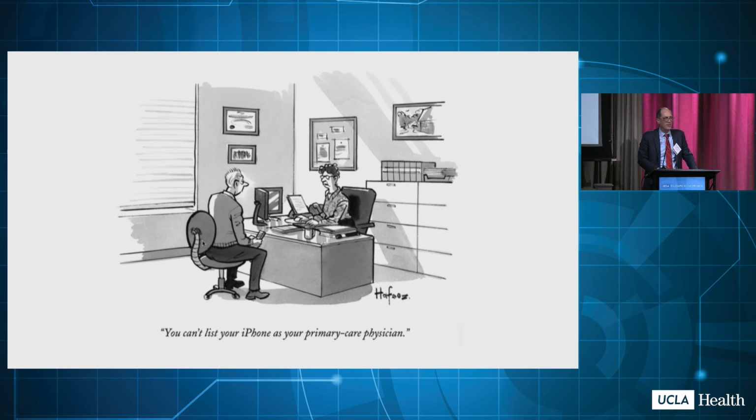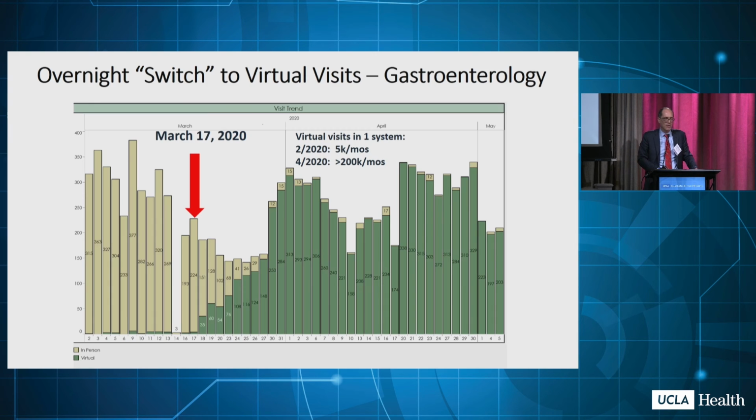How many of our patients have actually now transitioned where they don't want to come back to the office, and they're quite happy to see you as a specialist virtually, even if they're not seeing their primary care doctor regularly? This is Cleveland Clinic, and this is what the pandemic did to Cleveland Clinic. The light beige bars are in-person visits in some of our clinics. You don't have to worry about the numbers. But the red arrow was March 17, 2020.